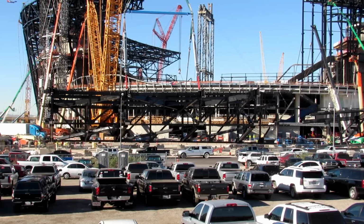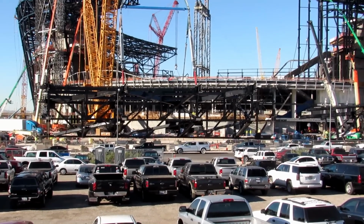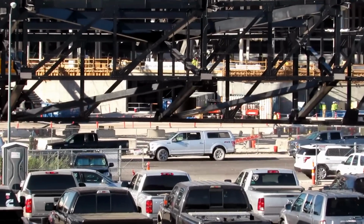It is 7:35 a.m. They just lifted the trusses off of the blocks right now.